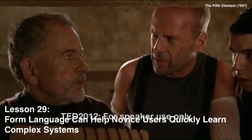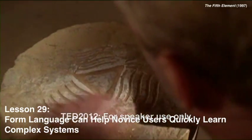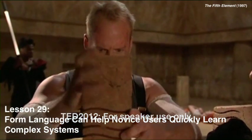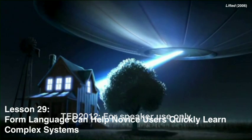Also from The Fifth Element, we have a case where this 5,000-year-old weapon has not been used in 5,000 years, and the instruction manuals are sort of lost. And they have to be embodied in the physical interface of the thing itself in order to teach people how to use it. And this is a real-world problem, because there's a nuclear waste repository in Finland that has a 100,000-year lifespan. Where else but science fiction do you turn for design lessons to design these things?